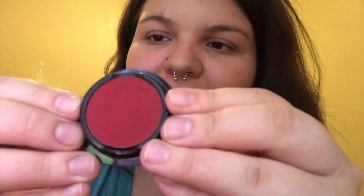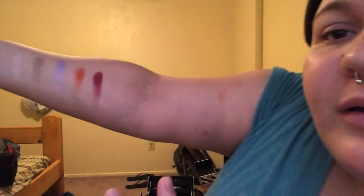This is from when I went through that little phase, I'm going to say a year ago, where I was obsessed. I still haven't hit pan, and I've used this a ton of times, and it's barely made a dent. This has to be one of my most pigmented eyeshadows, but I don't know if I would ever buy it again because I'm not sure about the other colors. It is super pigmented, it is super creamy, not chalky at all, but I'm not sure about the other colors. And it's like $24 just for this one, so it's pretty expensive. So I don't know if I would get it again, considering I don't have a lot of money.